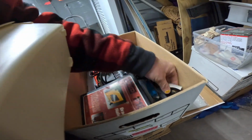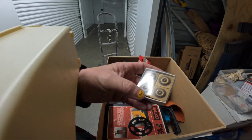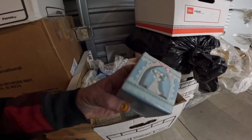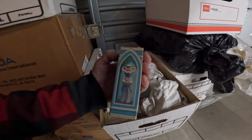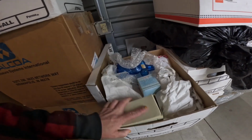Because this stuff is money. It's a lot better than women's clothes, wouldn't you say? Modern classics. What do you think whatever that is costs? Some type of dye. Some weird collectible type things. I wouldn't even call them collectible. I would just say they're weird, but possibly sellable. Avon. Okay, interesting.